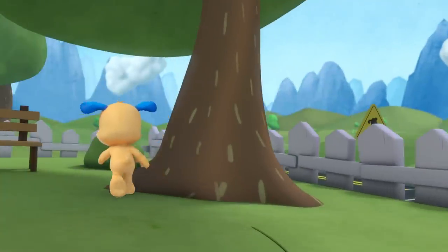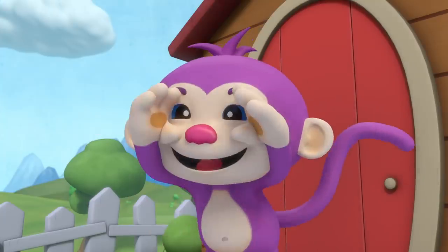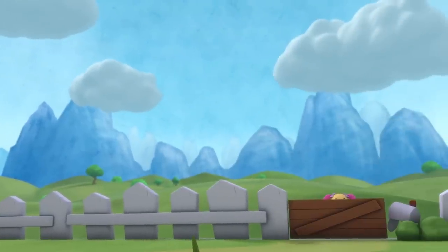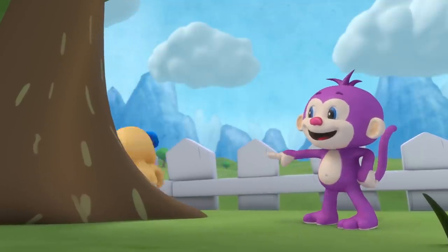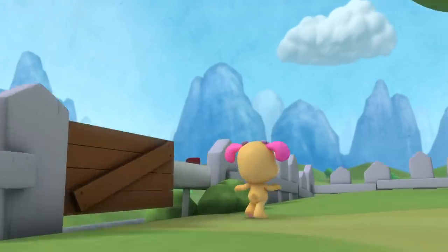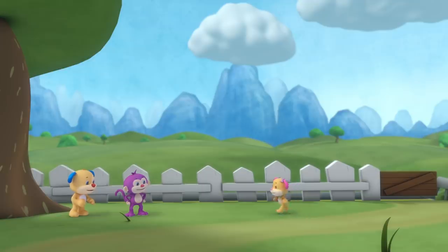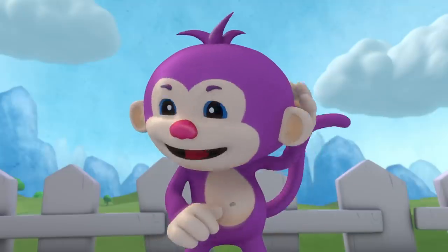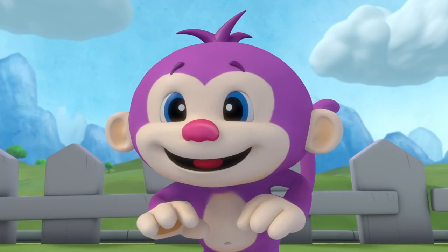Hide and seek is fun to play, we all say every day. Monkey shouting as he seeks, hey, I see you. I see you behind the tree. Puppy comes out from his spot. I see you in front of the gate. Sis appears and laughs a lot. Hide and seek is fun to play, we all say every day. Monkey shouting as he seeks, hey, I see you.